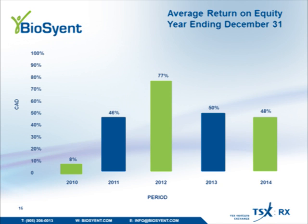You can see we were really emerging as a profitable company in 2010, and so you see a modest return on equity in that year, and then you see a sharp jump. And we've been in the 46 to 48%, 46 to 50% range 3 of the last 4 years, with the one exception being 2012, which showed a 77% average return on equity.